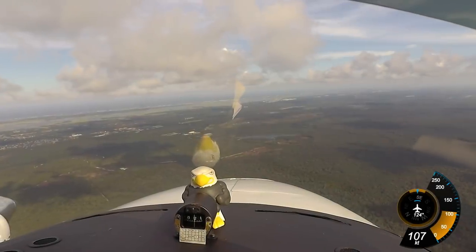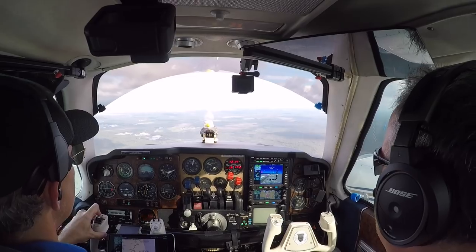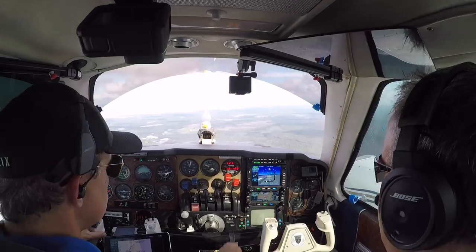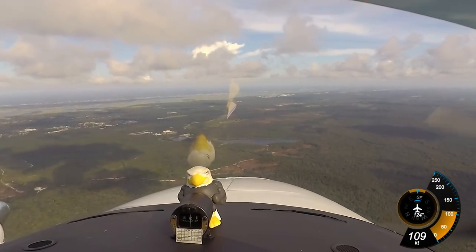Baron 75 Whiskey, number 2, following a Cessna on a 1 mile base, runway 13, cleared to land. Number 2, cleared to land. Alright. Like it's slowly moving us. Are you moving us over? No, no, it's autopilot doing it, so it looks like it's moving us a little bit. It's struggling a little bit.